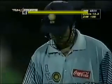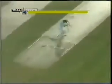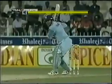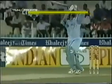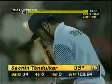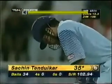Wonderful shot. Just opening the blade at the last moment, hitting right through the line of the ball. Look at the follow through there and finding the gap between backward point and cover. Shot of a class player. Full flow of the bat all the way through. Yes, and when you have 4 very good fielders in the ring, to get the placement dead right just shows the quality of the batsman you're up against.